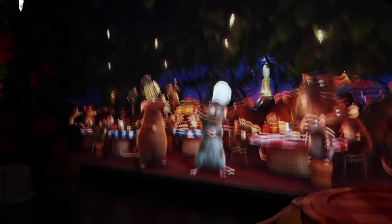Happy Mall Cats for Ratatouille. Hey, thanks for coming, everyone. Vous êtes toujours les bienvenus, chers amis. A bientôt et bon appétit. Et oui, non.